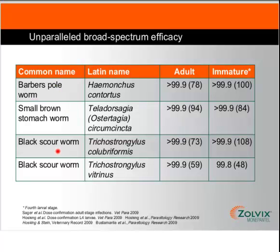We've got efficacy against adult worms and immature worms in these two columns. The numbers in brackets simply indicate the number of sheep that were infected with those worms when they were treated, and you can see here greater than 99.9% efficacy against all those important worm species. I should emphasise that this is the gold standard study, so we're not doing it based on egg counts. This is what we call slaughter studies, where we're actually sacrificing the sheep and counting the worms that are left behind in their guts, if indeed any were left behind.